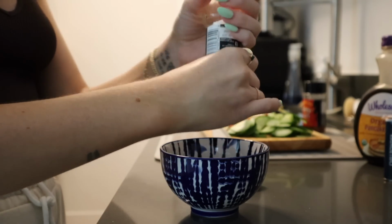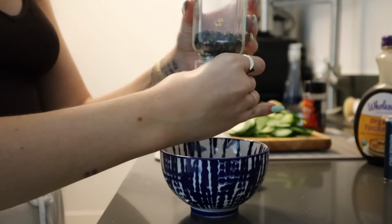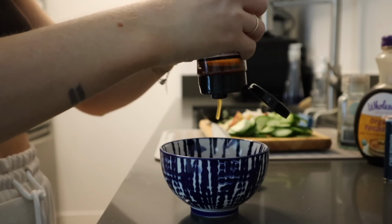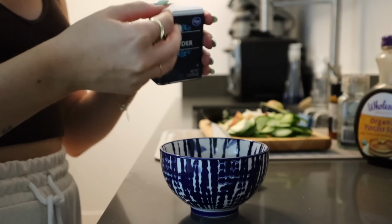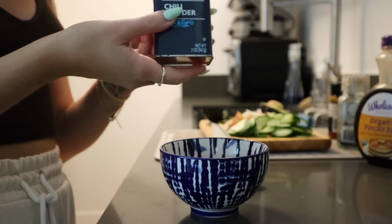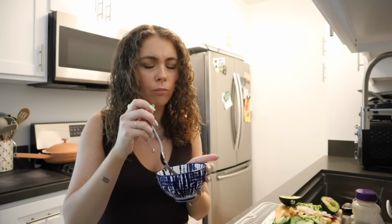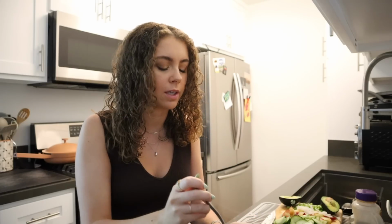Okay, we're gonna get some salt in there, some pepper, and you know what? I think I am going to go with the hot honey for this. And then I think I'll just add a tiny bit of chili powder in there. Let's try a taste. Ooh, that is really good. Perfect amount of heat, especially since there's jalapenos in the salad. Wow, obsessed with that salad dressing.